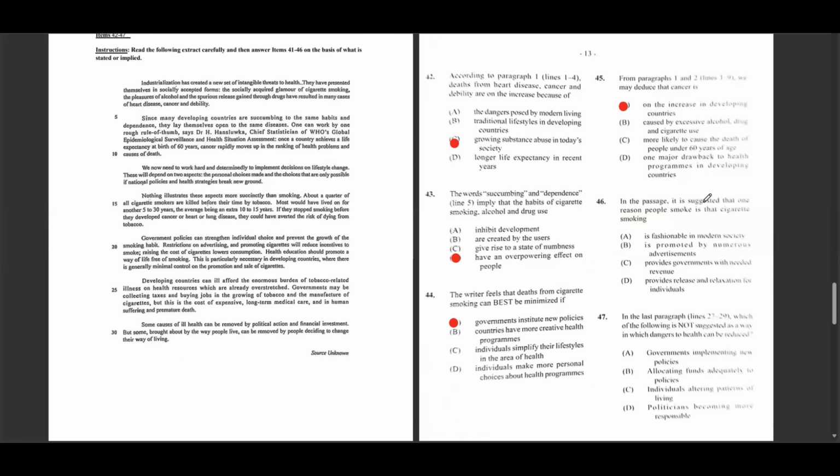Number 46. In the passage, it is suggested that one reason people smoke is that cigarette smoking is fashionable in modern society, is promoted by numerous advertisements, provides governments with needed revenue, or provides release and relaxation for individuals. This will give you option A, right? That cigarette smoking is fashionable for modern society. A clue of that will be in like paragraph 1, where it says the socially acquired glamour of cigarette smoking, right? So it's fashionable in modern society.